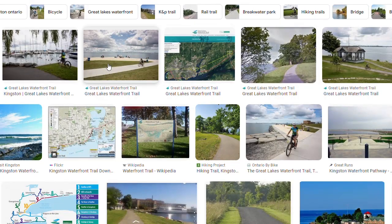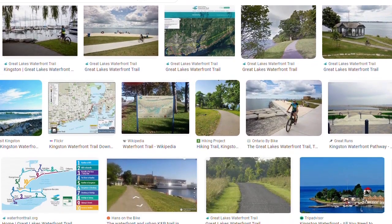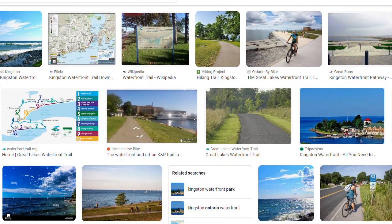Located near City Hall is a park, a lovely spot to relax with its beautiful gardens, fountains, and beaches. It's also home to a Kingston sign, which is a popular spot for a photo opportunity.